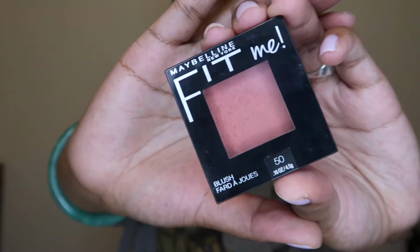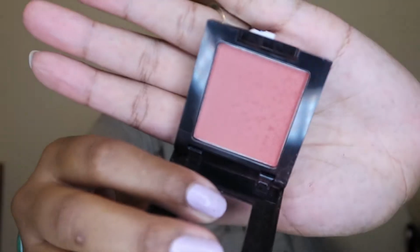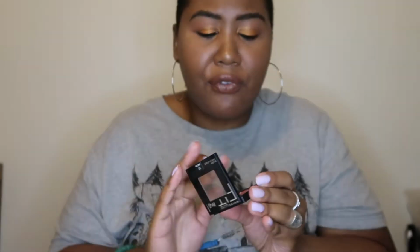All right, my next thing is my favorite blush right now. It's from FitMe. This is the color 50, and it's called Wine. It's freaking gorgeous. This is so beautiful. I find that to find a coral blush is hard for my skin complexion, because I feel like things are either too peachy or too light and too mauvey, or they're straight up orange. And I like that this has just a slight shimmer.